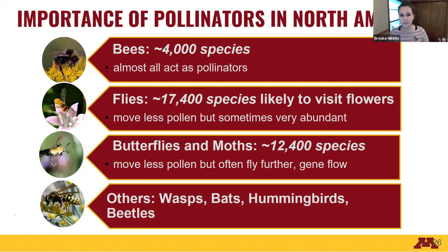And butterflies and moths are considered pollinators because they're on flowers getting the nectar, and so that pollen kind of sticks to their bodies as they're moving around. Some of our other pollinators are wasps. In some parts of the world, bats act as pollinators, hummingbirds, beetles, all of these perform those pollination services. They're not as efficient as our bees because they can't move a lot of pollen at once. But there are a lot of them out there.